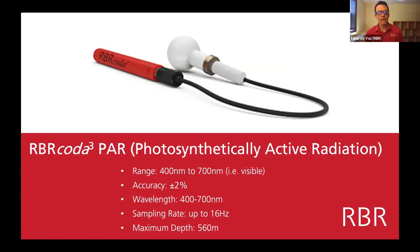And then the last Coda I wanted to talk about is the Coda PAR. This is again to measure light, or more specifically photosynthetically active radiation, so the type of light in the photic zone, around the top 200 meters of the water column. This one has a range between 400 and 700 nanometers, or more clearly just visible light, with an accuracy of plus or minus 2%.